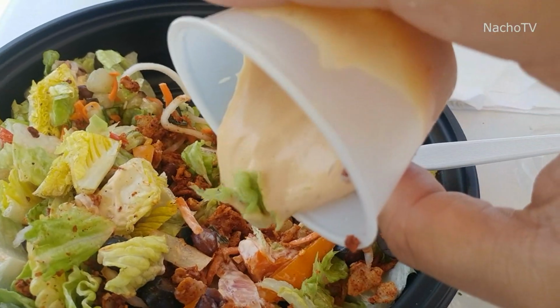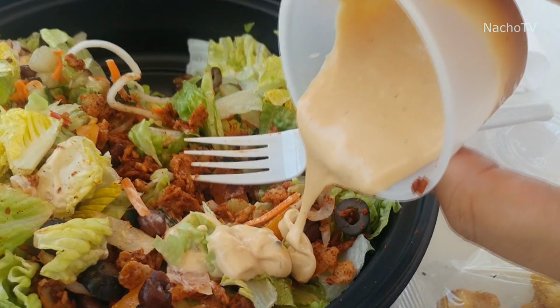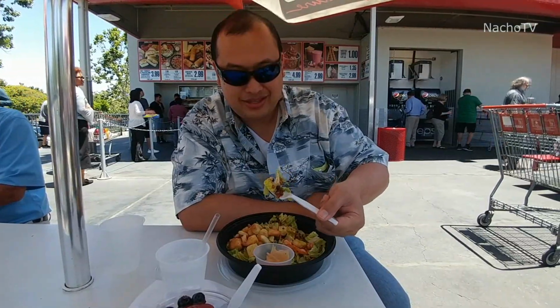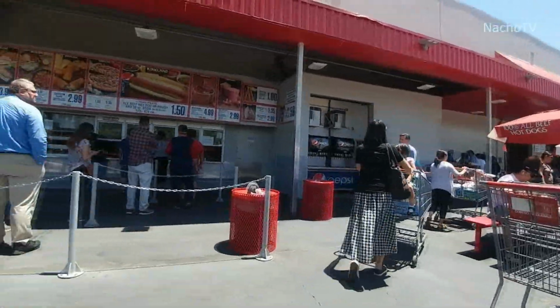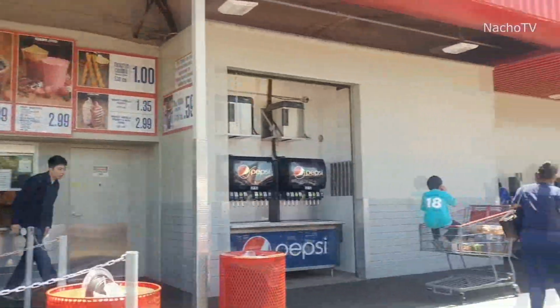It's not vegan. The dressing contains eggs, although you may eat without the dressing. I needed some meat and ended up getting a classic $1.50 hot dog, and it comes with a soda fountain drink.